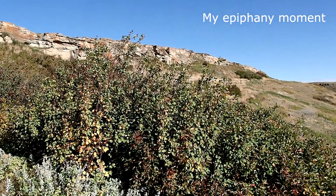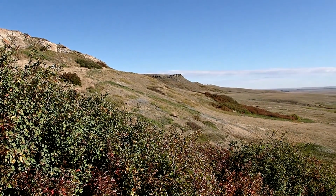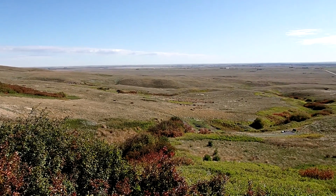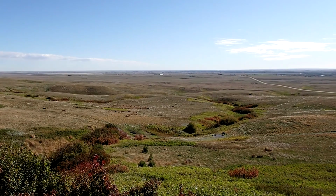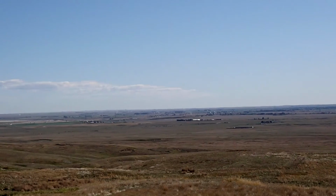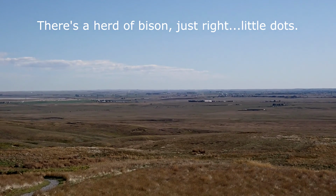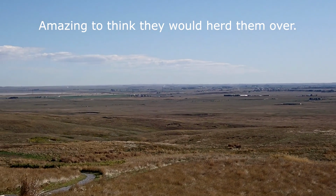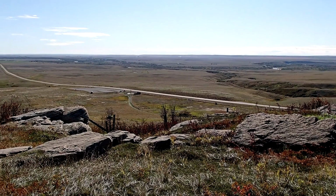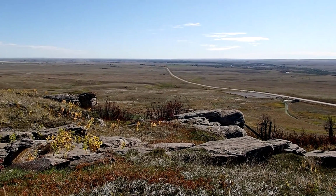It's just, I don't know, amazing to just piece this together. And of course, seeds washed downstream. There's bushes down in the little valley there. There's a herd of bison, just right, little dots. Amazing to think that they'd herd them over. Except for a few rocks, it would have been hard to tell where the cliff was, especially when you're running at full tilt.